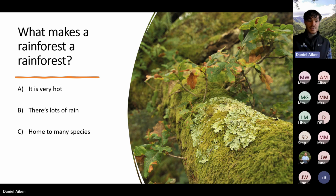And so there are rainforests in places that are very hot. Some of your classes might have been doing projects on tropical rainforests, and they're very hot. But there are also rainforests up in coastal temperate zones, and temperate basically just means that it's cool. It doesn't get really cold, and it doesn't get really hot either. But the main thing that makes it so here would be B and C.